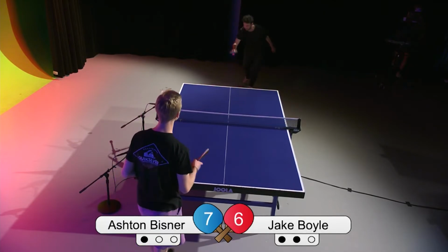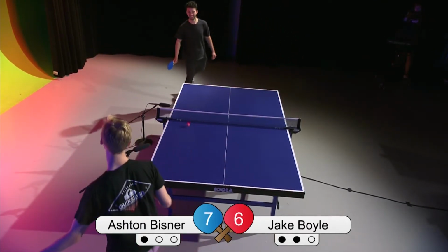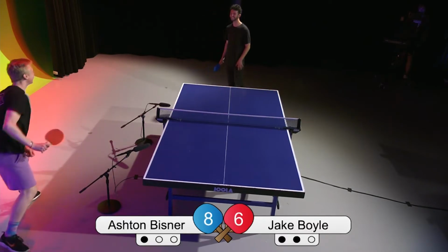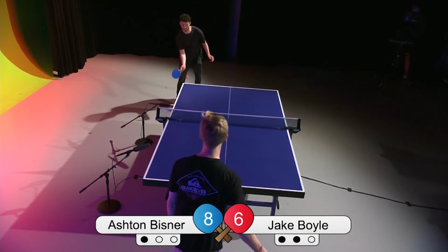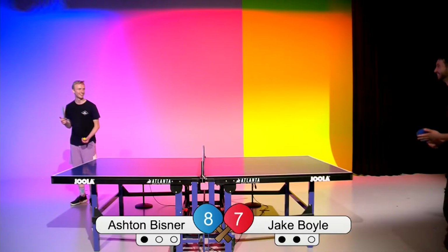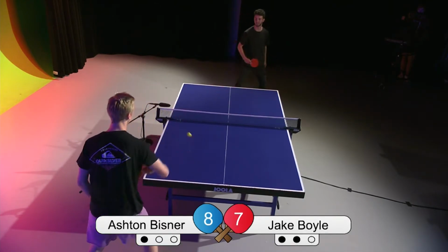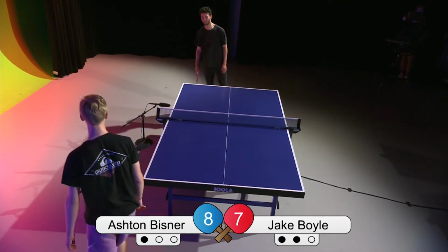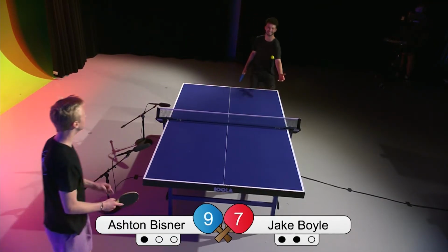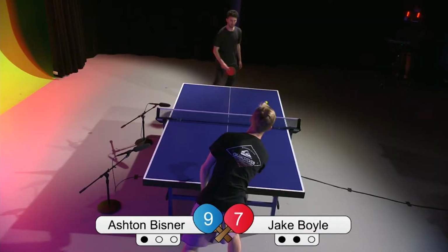Overshoots that, but that's a point for Ashton. Jake left it long, so that means Ashton takes the point. Really close game so far. Ooh, tricky serve out of Ashton right there. Maybe threw off Jake a little bit. Now it's leading 8-6. It seems that this comeback is really right in front of our very own eyes. Yeah, it's a point for Jake. Score now 9-7, Ashton leading. Once again, do or die game. If Ashton wins this game, the series continues. But if Jake wins, it's over.